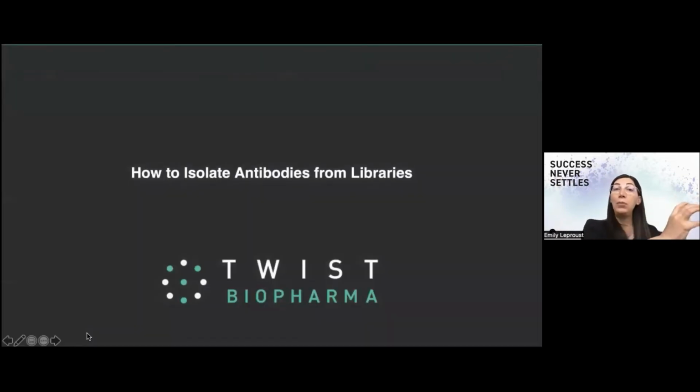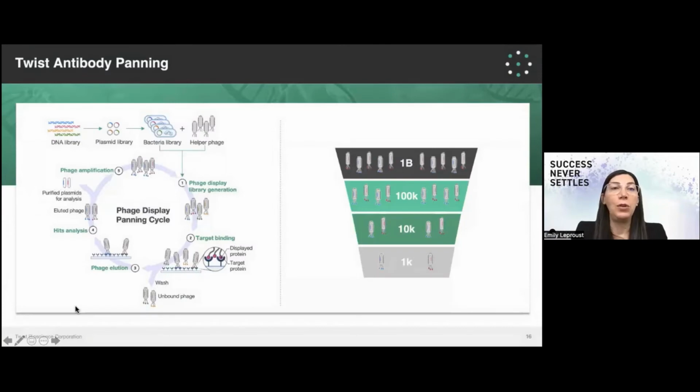So now that we've made the libraries, let's talk about the next step, which is how do we pick the winner for the library from the libraries? And so there we use phage display. What that means is that in the library, we synthesize the DNA, we create a library, and then that DNA, those billions of mutants, are introduced into bacteria. And then we introduce phage, and phage will soak in the DNA from the bacteria. And so effectively, whatever DNA you've made, that ends up in the phage.